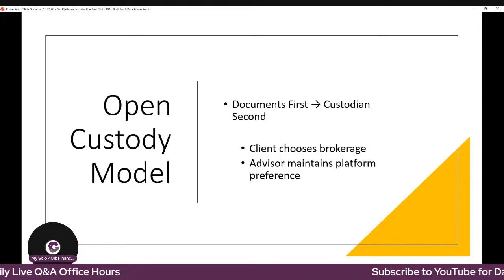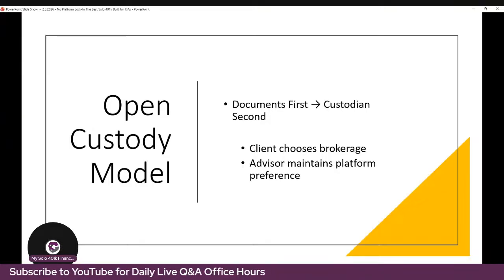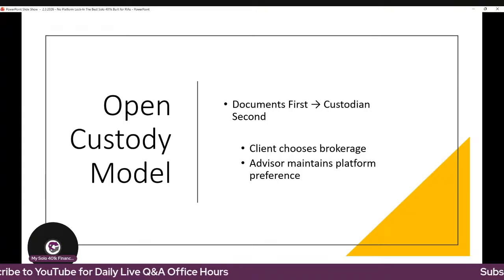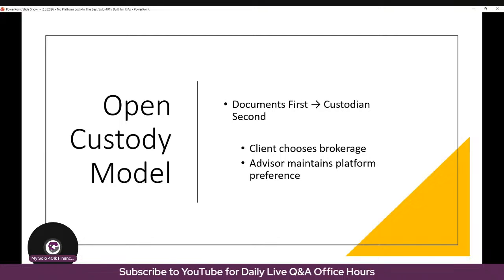Documents first, custodian second. So that means, for example, that the process is to start with our solo 401k application, which just takes a minute to complete, and can be completed by the advisor, of course, or by the client. Now, a good tip would be to include the advisor's name and email address along with the client's information when submitting that application. So it's just a quick 1-minute application, just straightforward information, right? The name of the customer, the name of their business, 10 simple questions.